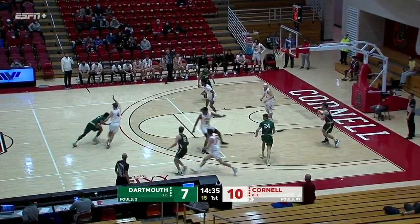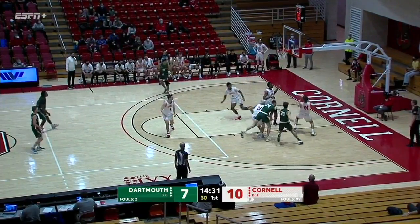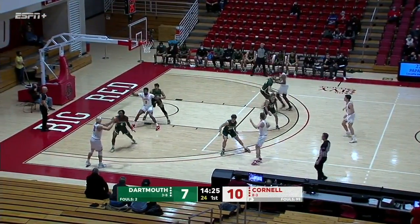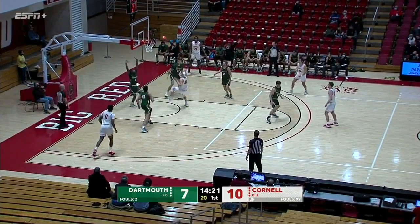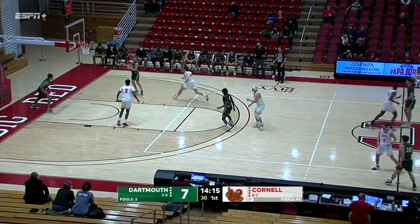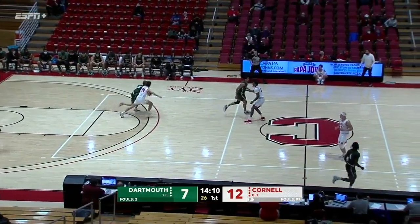Speaking of deeper, Isaiah Robinson, a 6'3 sophomore guard, will pull up from the foul line. Jumper no, and Sandberg clears the glass for the Big Red. Both teams get back respectively on both defense and offense as Gray will drive the ball into the paint, muscle the shot off the back rim and down. Two strong drives for the sophomore guard from Brooklyn, Isaiah Gray, and a 5-point Big Red advantage.